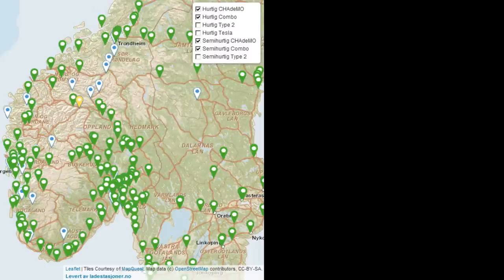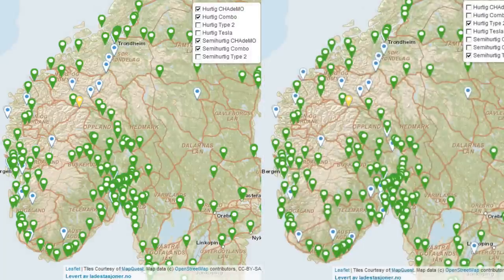But this problem might only be an issue in Norway, because we have so many freaking electric cars here. And if you come at odd times, in the evening or at night, it is less likely that it will be occupied. I mean, it's not that big of an issue. I look at the map, and there are lots of CHAdeMO chargers in Norway. I get the impression that there are actually more CHAdeMO sites than Type 2, 22 kilowatt sites.